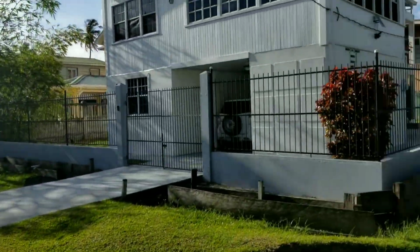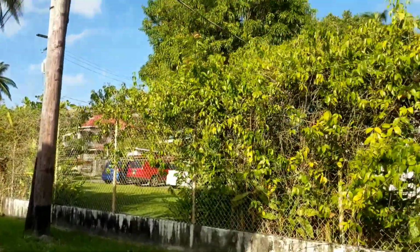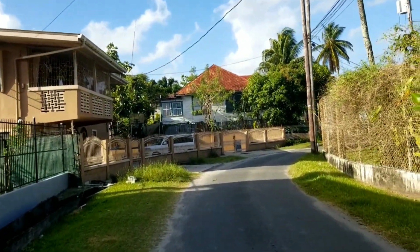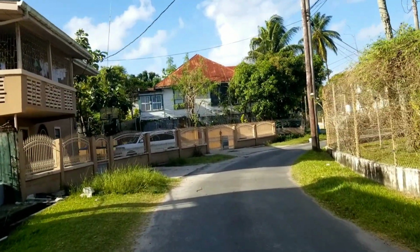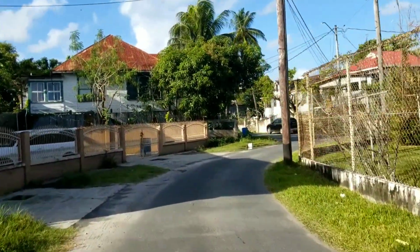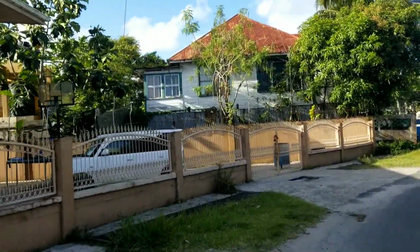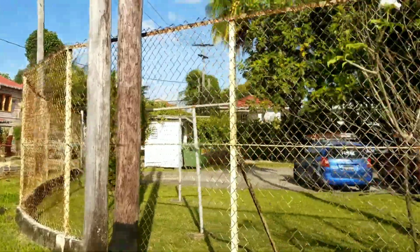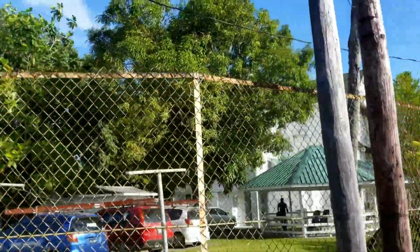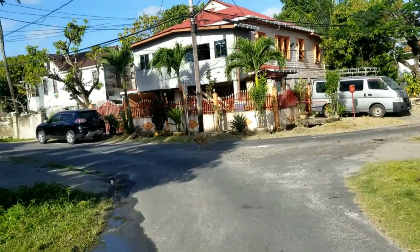Alright, so this is the southern boundaries of Subryanville in Georgetown, one of the oldest residential neighborhoods. And as we come upon the boundary here, it comes to an end here on David Street, Kitty. Right, this is a colonial building that's occupied that location for a long time.